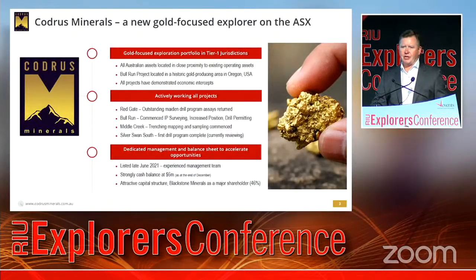Okay, Codrus Minerals, we listed last year at the end of June, and in 7 months, we've been able to get exploration moving forward on each of the four projects that we hold within the company. Three of the projects are in Western Australia, two in the Kalgoorlie district, one up in Nullagine in the Pilbara, and then the fourth project is over in Oregon in the Western USA.